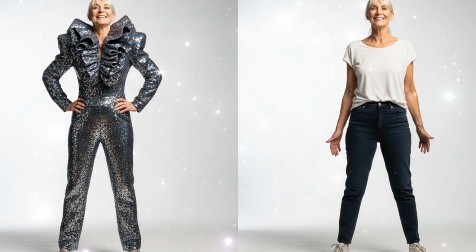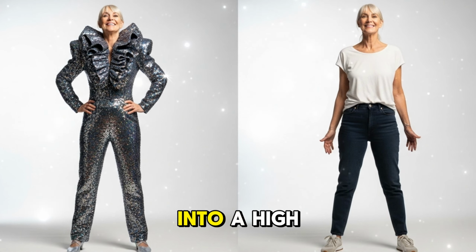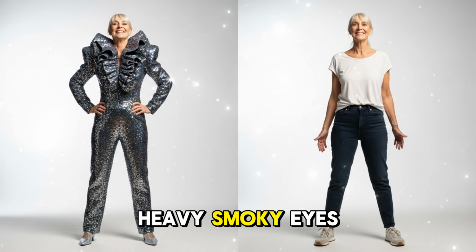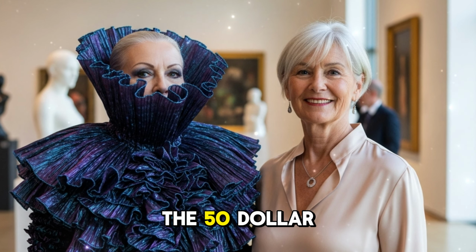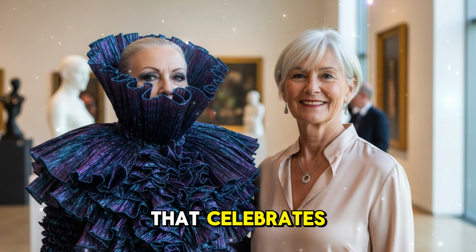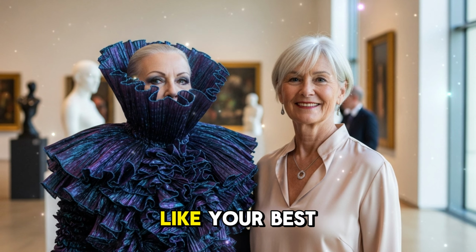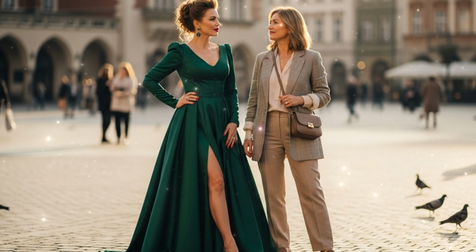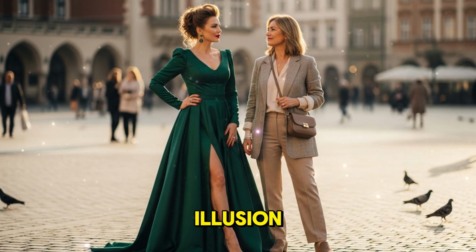5. Hair and makeup. Age-enhancing versus age-erasing. In the expensive look, hair is slicked into a high-fashion updo. It's beautiful, but it also adds years. The makeup is heavy. Smoky eyes, bold lips, contoured cheeks. It feels more costume than confidence. The $50 look opts for softness: light waves, dewy skin, a fresh face that celebrates, not hides, maturity. This isn't about trying to look 30. It's about looking like your best self at 60 and beyond. And that's the true definition of elegance. Winner, $50 look, because authenticity is always more attractive than illusion.